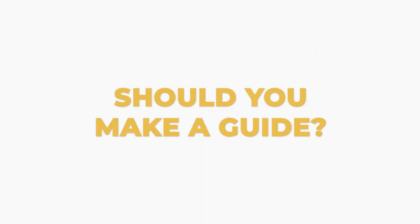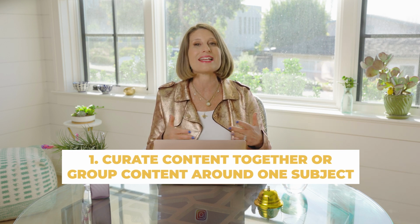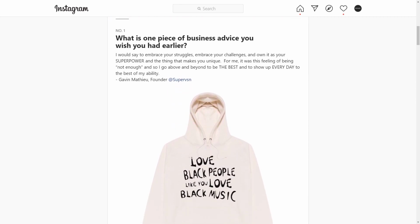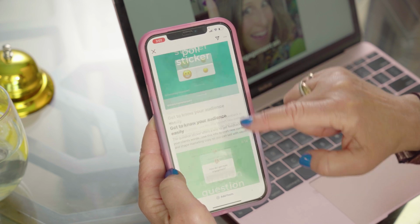Should you make a guide? The short answer is yes. A few reasons why you should create a guide of your own is, number one, you can curate content together or group content around one subject, and just make sure that it would provide a valuable experience or solve a problem to your audience, and then share it as a resource like you would a blog post.